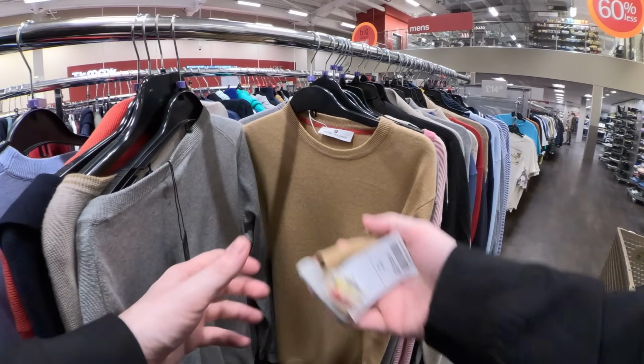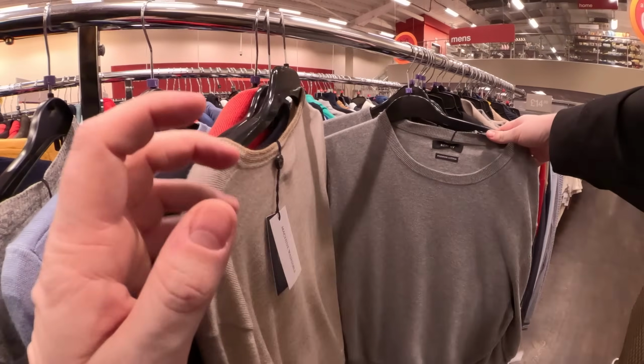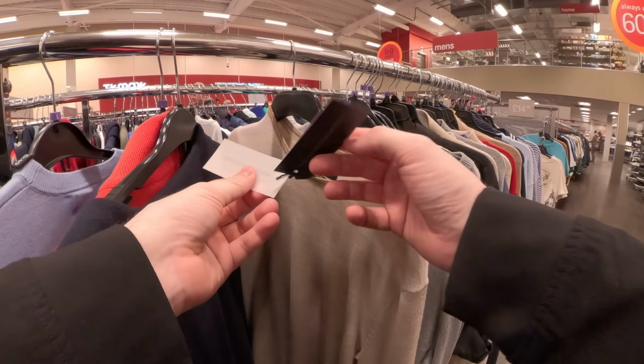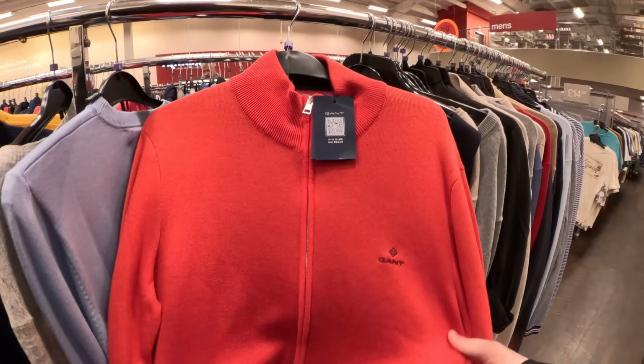I've bought something, I've taken it home, and then I've realized, oh, there's actually a mark, or there's a little bit of damage here. The stitching's not quite right. That kind of stuff where the brand's gone, let's just sell this to T.K.MAXX, and they can sell it on instead. But yeah, this Gant jacket here, or jumper, it was really nice.